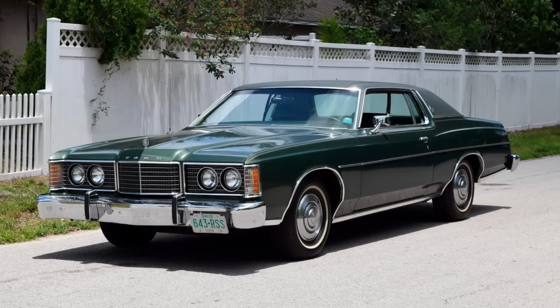Well, if you were looking for a luxury car in 1974 on a budget, then this 1974 Ford LTD Brougham should certainly have been on your list. 1974 was just one calendar year after the 1973 OPEC oil embargo, and full-size cars had become a bit passé by that point, simply because they tended to burn quite a lot of fuel.